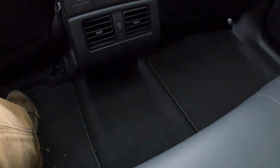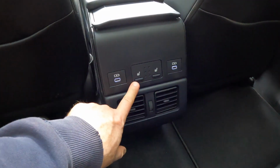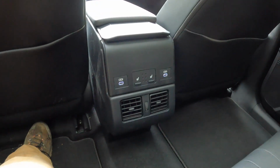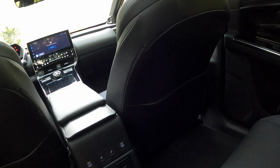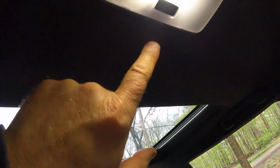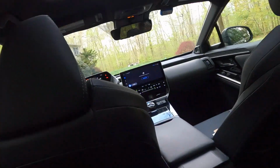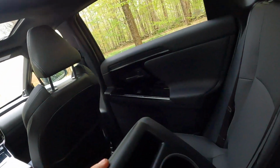You have no drive shaft tunnel. It's nice and flat. You have outboard seat heaters here and here. You have your USB-C ports for your devices. And I tell you what, it's very, very spacious. Now, does it have kick-ass map lights? No. It just has a central one. I don't understand that. It should have individual map lights. It doesn't, but what the heck? I'm never going to be driving back here. I don't need to read nothing.